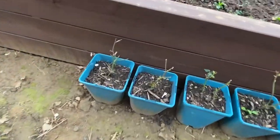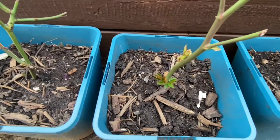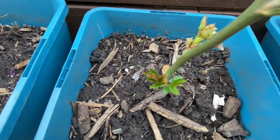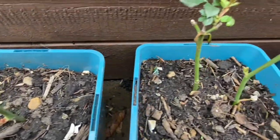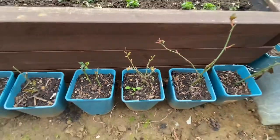These are the roses I took from cuttings. I grow from cuttings. As you can see, there are some buds coming there. Yeah, and I, how many?